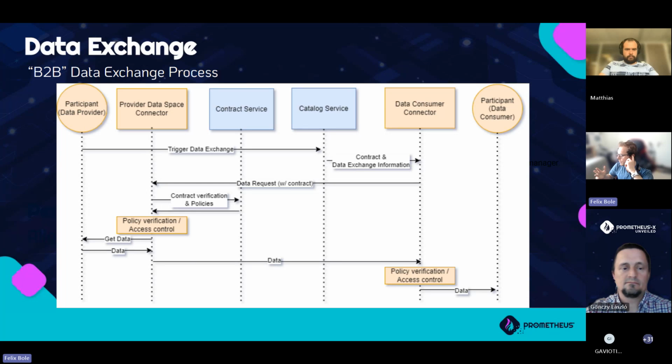But for this organizational data exchange, one of them is going to be triggering the data exchange, but it is always going to be the data consumer, so the connector of the data consumer, that is going to be initiating the actual data request by providing contract information on the data that should be shared for this process. There's then going to be some verification with the contract service on if the contract is valid, has properly been signed, and get the available policies. And there's an extra policy verification step at the level of the connector to enforce the policies that are defined on the resources that should be shared. And after that, we can finally get the data from the participants, either data source or application, and send it over to the data consumer's connector, which is also going to be sending it over to the participant's data source or application.